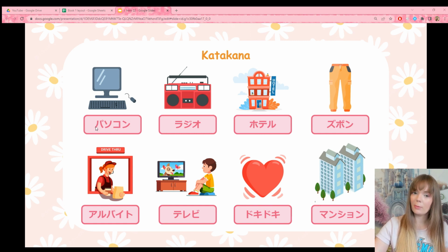Pasokon. This is short. It's an abbreviation of personal computer. So paso is short for personal, and then con is short for computer. Pasokon, personal computer. They do that with a lot of words where it'll be a longer English word and then they'll abbreviate it into something smaller. That happens pretty commonly.